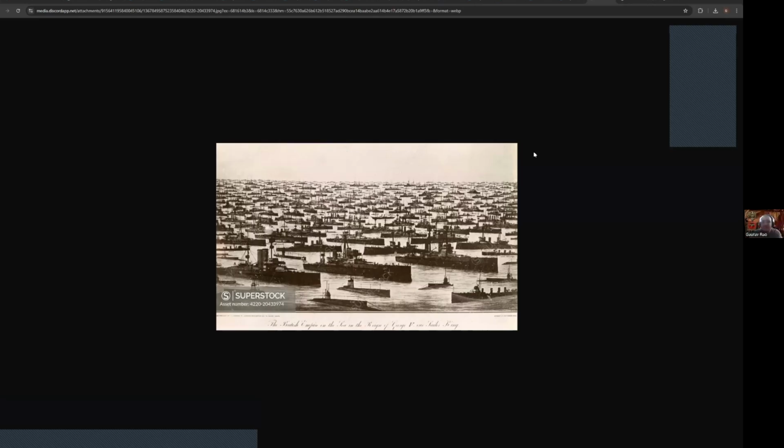And this is again an example picture of the Royal Navy in the early 20th century, just to give you an idea of what this navy was. Man, that is a powerful picture. That's the most powerful force on the planet, to say the least, at this time.